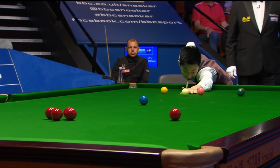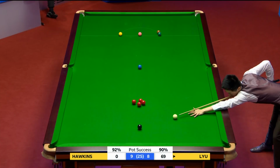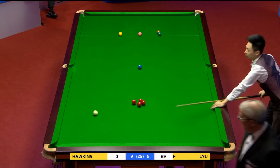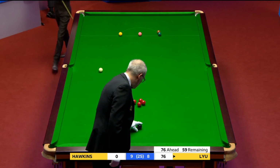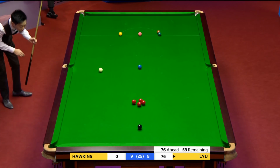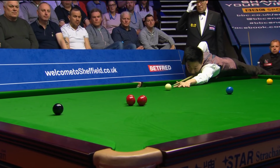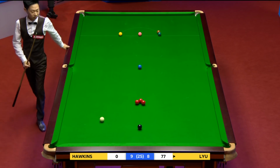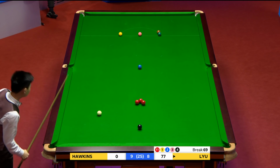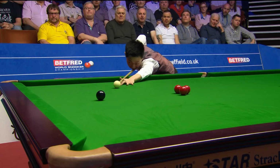Someone go and tell this youngster there's knuckles on a pocket. That's leather every shot. Now let's see, can he make this plant here, keep the break going? He certainly can. Excellent shot. And I think the red on the right of the tree certainly pots into his bottom left-hand corner pocket.